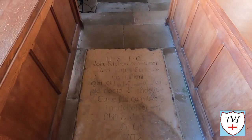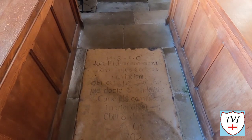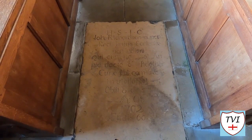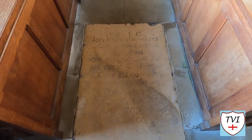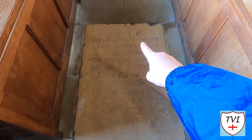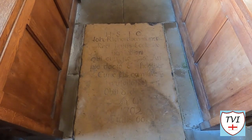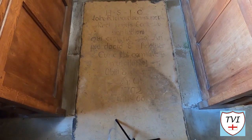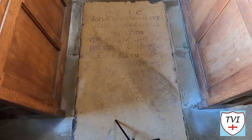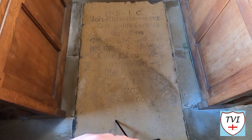Now, as well as the tablets on the wall, check out this slab which you'll find in the chancel. It's all in Latin, but I can tell a few bits. It's obviously to a Richardson. There's the name Richardson there, and down the bottom it says 1702. So I would assume that whoever lies here is a Richardson, and he died in 1702.